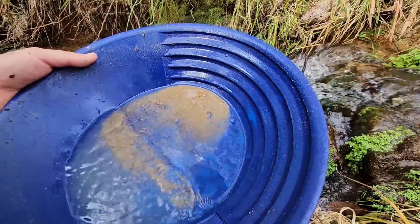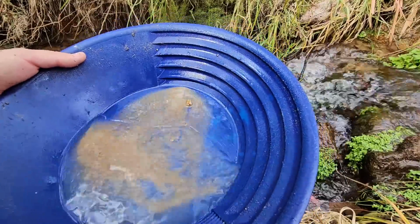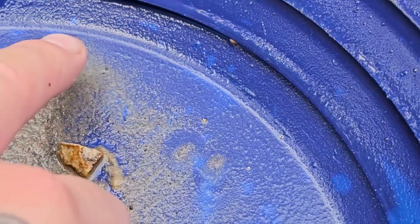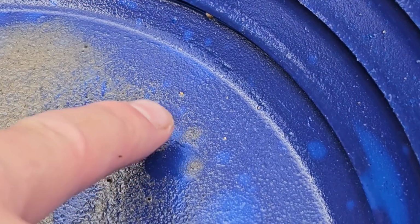We have got gold. Oh, we have got gold. It's only a little bit, but it's there. A few little pieces. That's real good. That's the biggest flake just there. We've got one more there, and there is a bunch of micro in the pan you're probably not going to be able to see. Not a great result, but it proves the point that the gold is in the gutters.